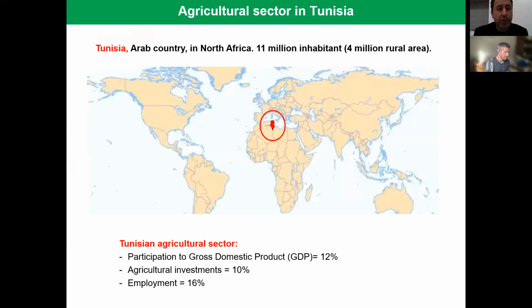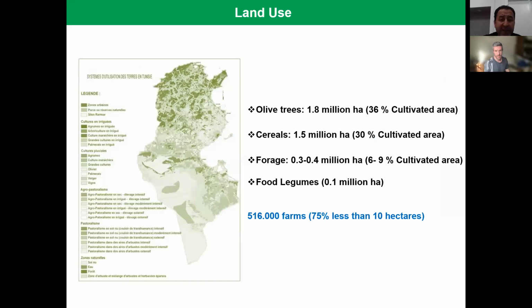And we have said before that Tunisia is a country that has 11 million inhabitants approximately, and 12% of it produces the GDP, and 10% of active labor or workforce.